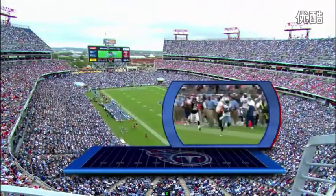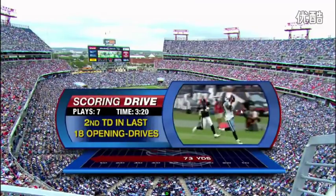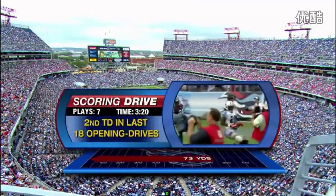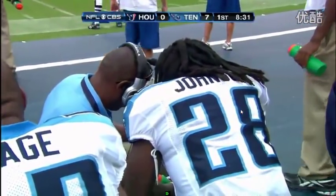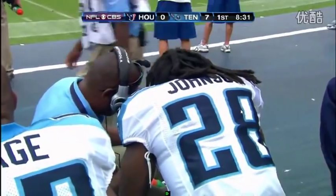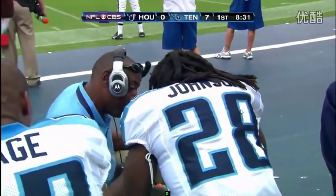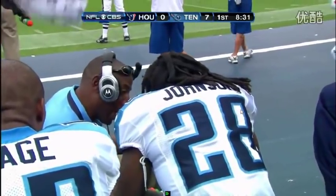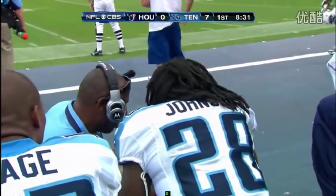Welcome back as we take a look at the scoring drive. 7 plays, 73 yards. Titans eat up 3 minutes and 20 seconds. And Johnson scores on a 3rd down and 19 play, going 57 yards for his first touchdown of the season. Yeah, it was really a well-executed play out in front of Johnson at the line, point of attack. We'll give you a chance to see how well it was blocked.